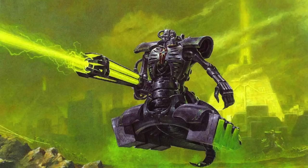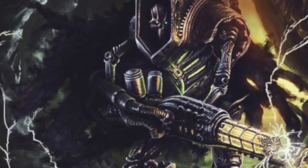But wait, it only gets even more destructive, because now we talk about the Gauss Cannon, which is the largest of the common Gauss Flayers and Gauss Blasters, and instead of having 2 barrels, you guessed it, this one has 4. So as you can see, this one is essentially 4 times more powerful than the Gauss Flayer, and double the Gauss Blaster. Math, guys, learn it.